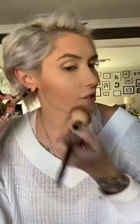Okay, so I'm just building up this contour because I love a bold contour, and what I love is that this is just so easy to build. So if you want something more subtle, just to define your face a little bit, you can go in with just a swipe or two of this and you'd get a really pretty, more subtle contour. Or if you love a really bold contour, like your girl here, then you can build it up and get that, because it's easier to build than it is to take away.